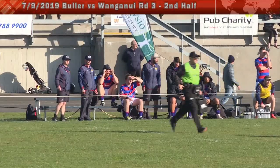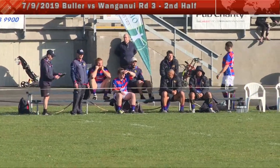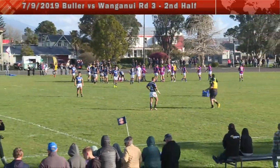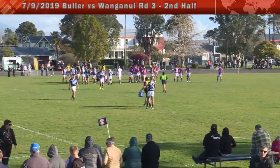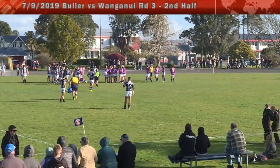As Jareth Mackay comes on. Well, who will he come on for? Who will he come on for here? Gee, Stevens getting a little pat there. He might have been around underneath the ankles there. He's gone on. Nathan Avalu coming up slowly. Anthony Ellis trudging to the sideline.